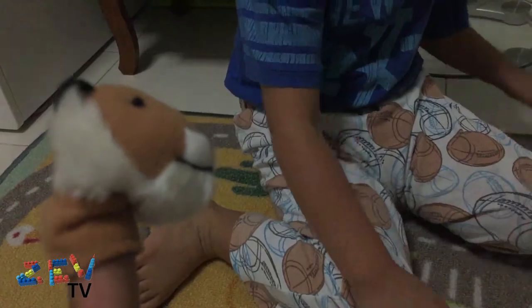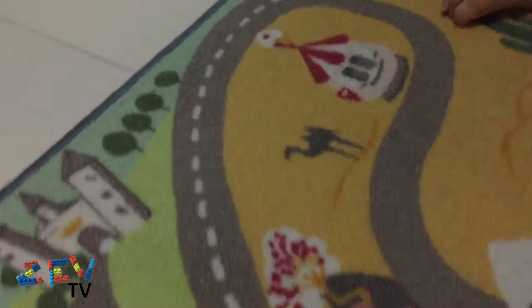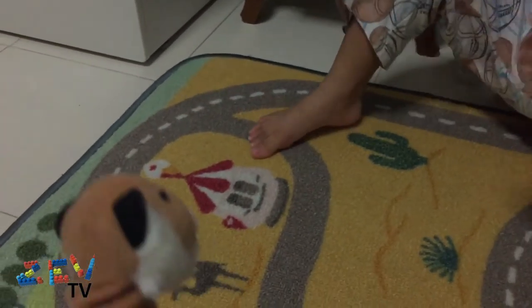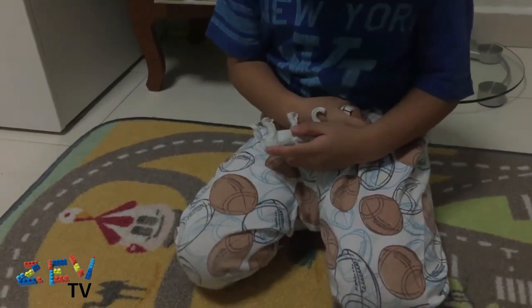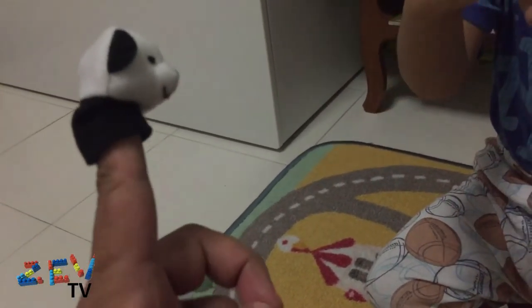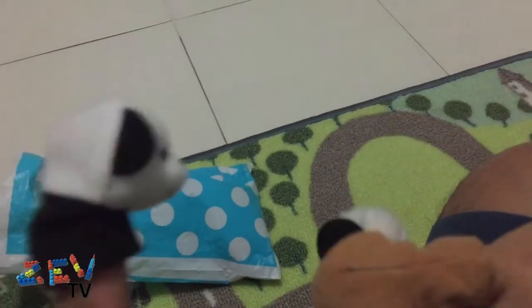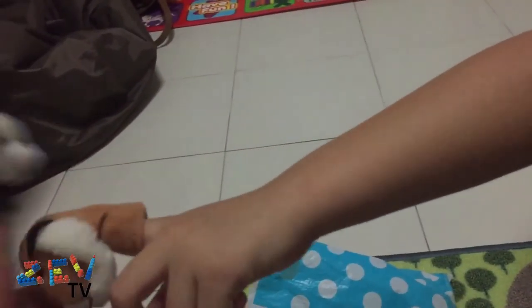Don't eat me. Hey, I'm not going to eat you. I'm not going to eat kids. I'm just going to eat... elephants. Ouch! Run away, elephant! I'm going to eat you. I'm so hungry. Oh no! What happened to the lion? Whoa! Don't eat me. I'm a panda, a cute panda bear. Oh no, lion, stay away. Ouch. Don't bite me. I don't taste good.